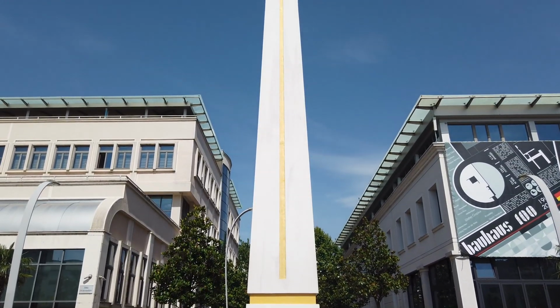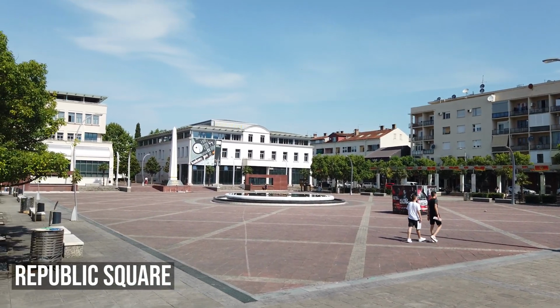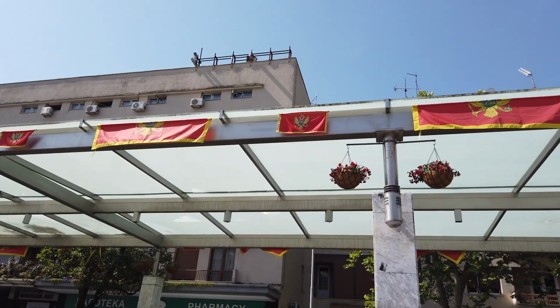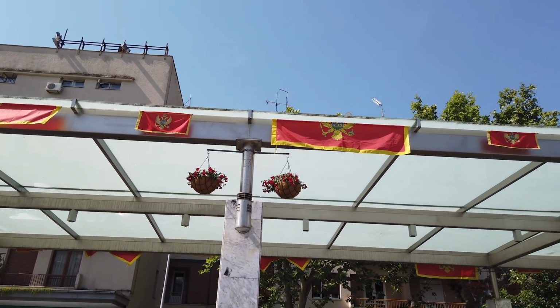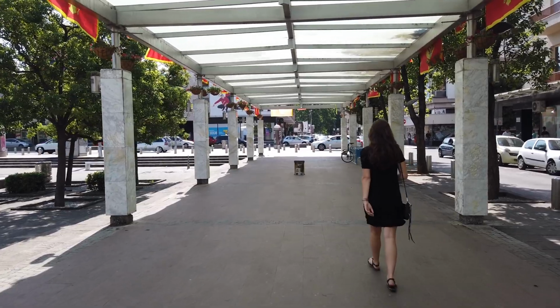We are here at Republic Square now, which is this big gathering center in the middle of Podgorica. There's a big fountain in the middle that sadly is not on right now, but I bet it's very elegant and regal when it is on. So this is basically the center point of town. There's a bunch of shops and restaurants surrounding the square, and in the middle there's a pedestrian only zone where you can walk around, people watch, take in the sights, and we definitely wanted to check it out.